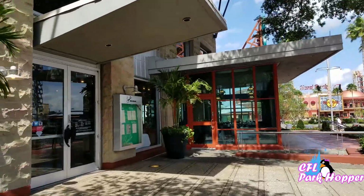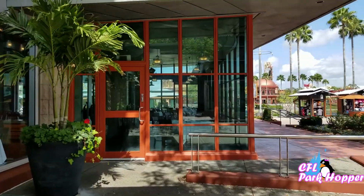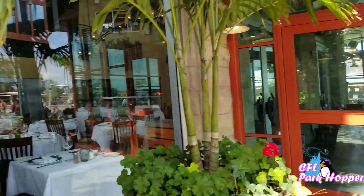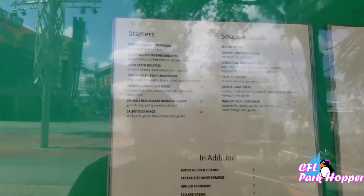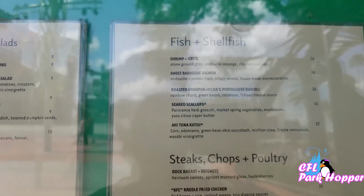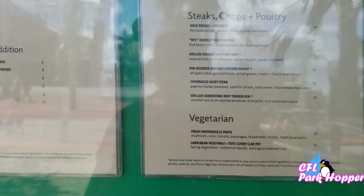So I'm gonna come up here and show you the menu. It's great for lunch or dinner. It's really fun to sit out in this sun porch area and just watch everybody going by. It's a fun place to eat. So here's what they have. It's total Louisiana Cajun fare, but it's Emeril's menu. So, totally delicious. This is dinner.